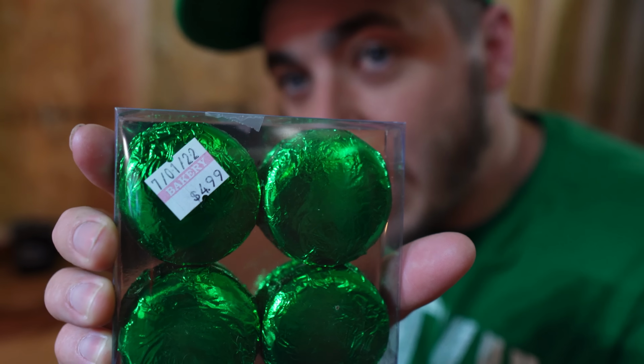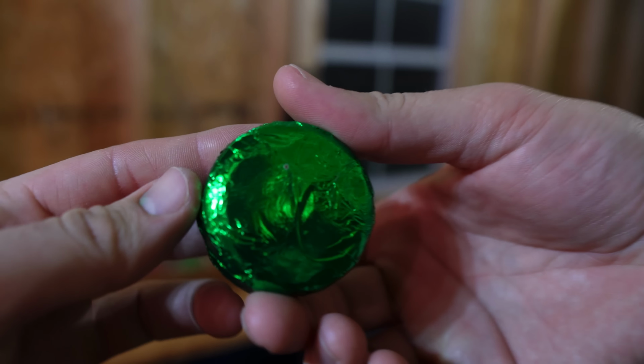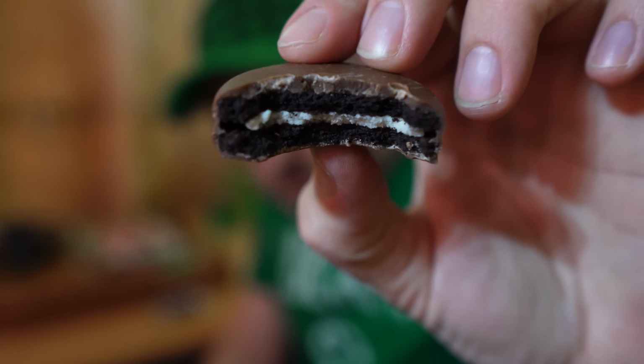Right, I'm going to try one of these chocolate covered Oreos. Honestly, I have no clue, because Oreos are pretty much chocolate, so it might be just a thick chocolate on top of it. Actually pretty good. I will say one of those is enough for me tonight, so I'll definitely be saving the other three. My daughter will probably eat them. Guys, just because I have a bunch of treats in here does not mean I'm eating them all.